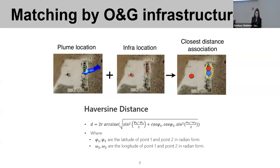Then when we have the results, we are interested in matching the location of the detected infrastructure with the methane plume we obtained initially. For that, we simply use the observed distance and compare the distance we have with all the detected infrastructure. So for example, here we have two: the tank unit and the well. Then we compare the shorter distance between these two infrastructures and the origin of the methane plume just here. When we consider that an infrastructure is close to an emission, we consider that this infrastructure is at the origin of the methane plume.